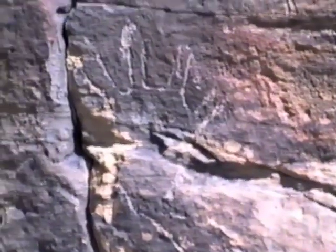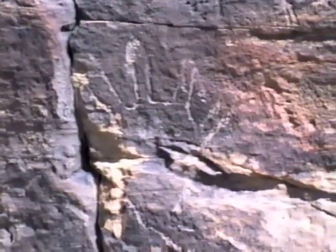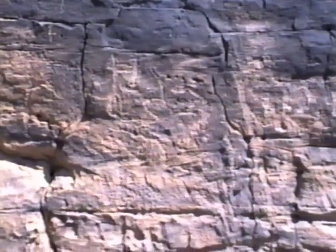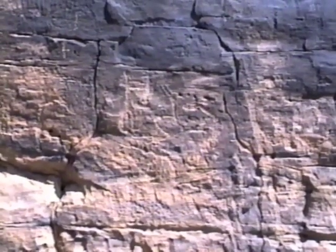And there's an Indian that only had four fingers. They must have sharpened their engraving tools down there. That's amazing, I think. I can see them squatting there.